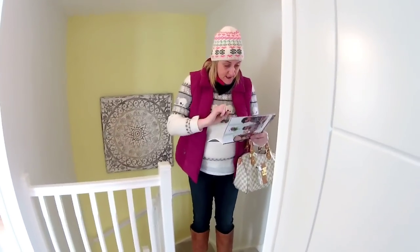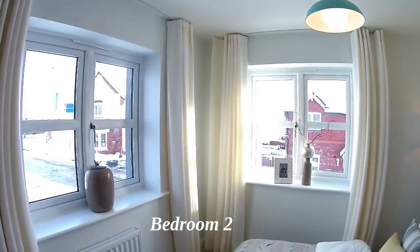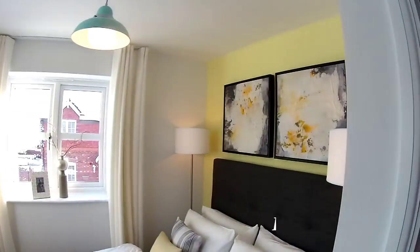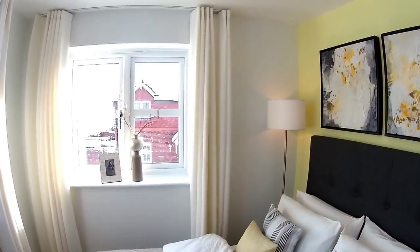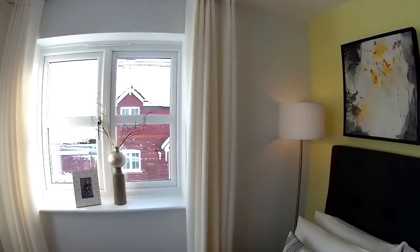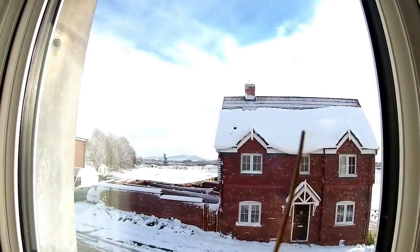Right, let's take a look then. So this side we've got two bedrooms, and this side we've got a master bedroom. So that's bedroom two. This steals a bit of the corner, so you've got two windows in this one. It's lovely, isn't it? And look at that view of the Wrekin. How perfect is that? That is what you call a picture window.